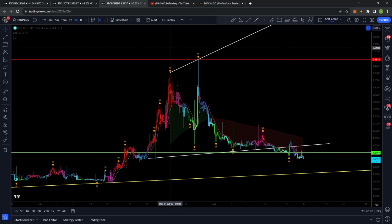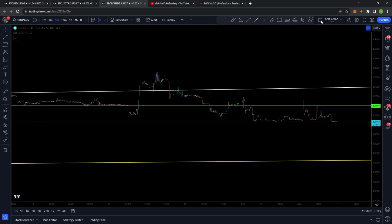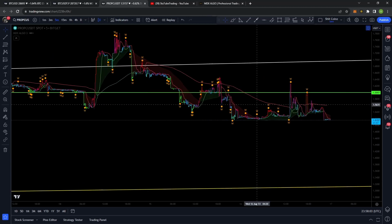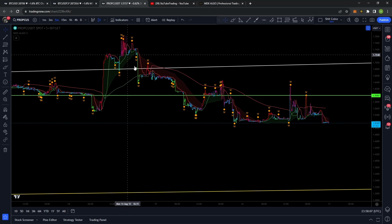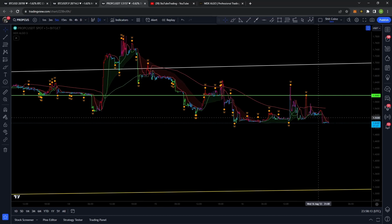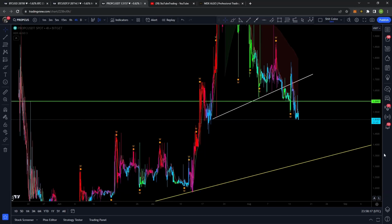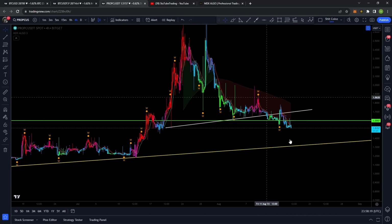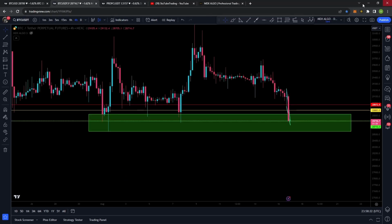So I did, where was it? I think it was on the 5 minute. I ended up selling a chunk of mine looking to buy it back. I think it was back when we flipped bearish again here on the 5 minute, flipped bearish of the 1 hour trend. So I'm just looking to buy back, but I do see potential for it to go a little bit lower, so I want to see how that goes. But that's an altcoin that I've been paying attention to a lot lately.